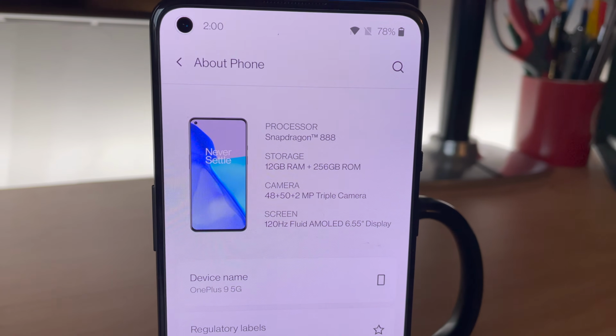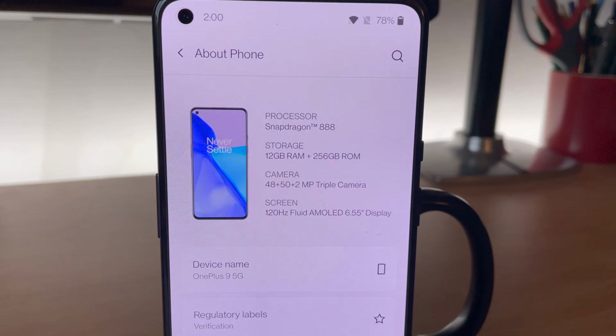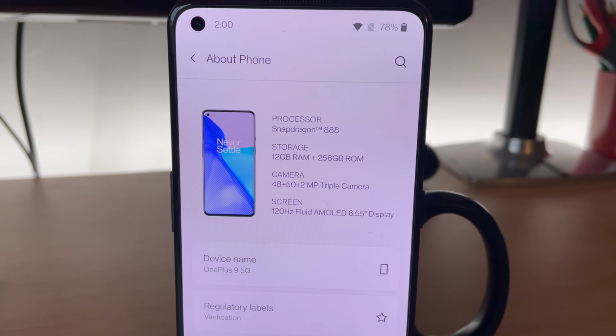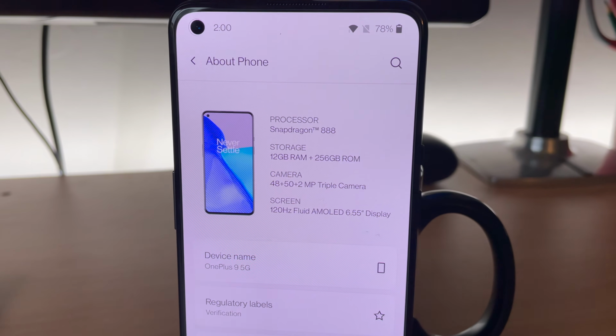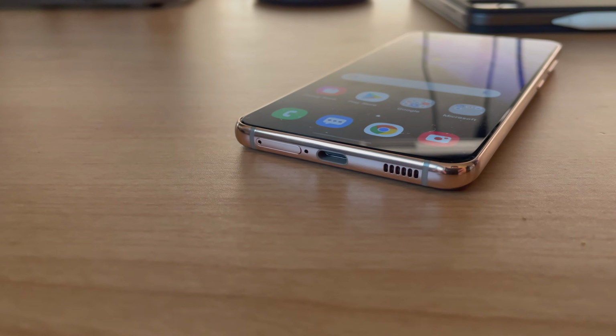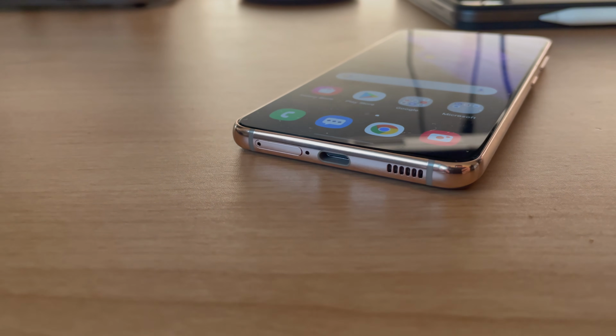Both devices offer Qualcomm's latest and greatest Snapdragon 888 processor, while the Galaxy S21 offers 8GB of RAM and the OnePlus 9 offers options for either 8 or 12GB. I'm reviewing the 12GB model of the OnePlus 9, but frankly the 8GB Galaxy S21 felt just as responsive. It's possible the extra RAM will play a role down the line when the phones are a few years old, but only time will really tell.